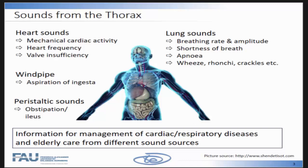Similar in the case of lung sounds, in the normal subject, you can derive breathing frequency and amplitude. In the particular case, also shortness of breath, which is highly relevant information when you want to monitor congestive heart failure, for example. Then also breaks in the breathing, particularly sleep apnea, and also pathological sounds like wheeze, rhonchi, crackles in the case of respiratory diseases like COPD, bronchitis, and so on.